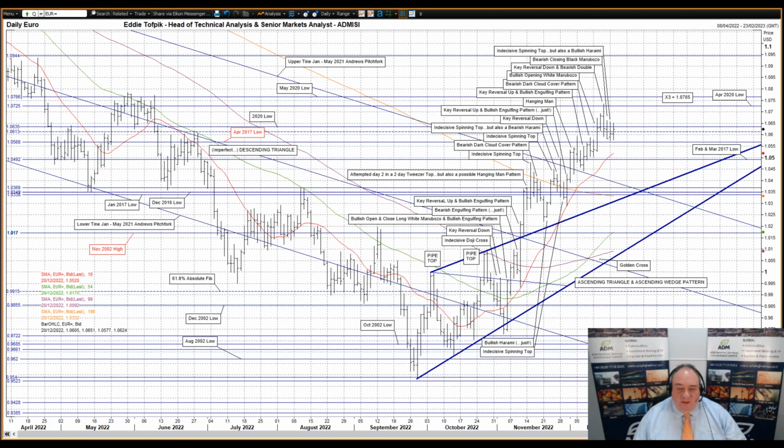Further down we have the significant February and March 2017 low at 104.92, and above we have the April 2020 low at 107.25 that capped the high of last week. Prices are still sitting patiently above the top of the previously influential upper time, currently at 103.94, of the broken January to May 2021 bearish Andrews pitchfork, which increases the questions about its future.